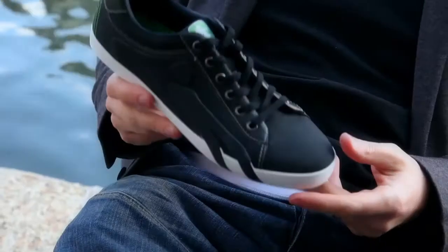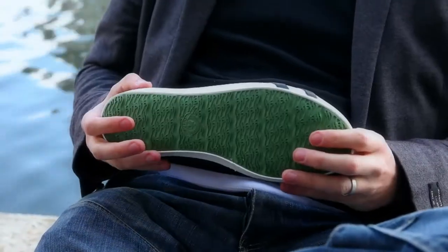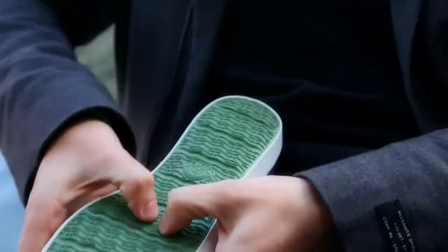Another new style for spring is the retro cup collection. It contains a lot of new technology, particularly this new state-of-the-art injected blend rubber compound, which makes the shoe extremely lightweight and incredibly soft and spongy to walk on.